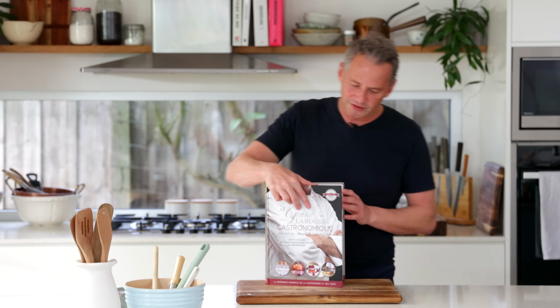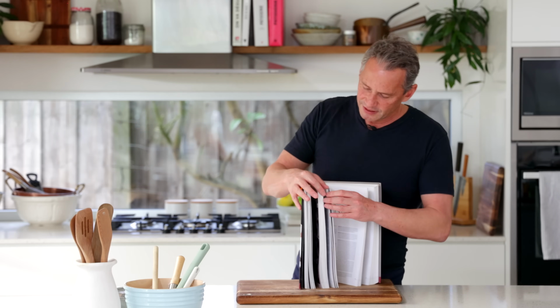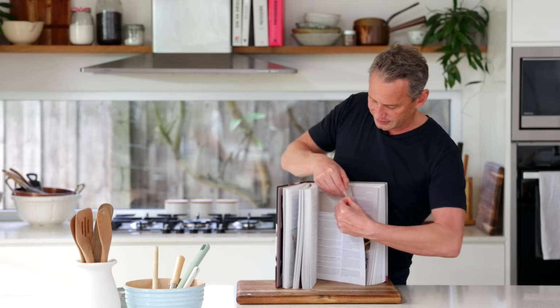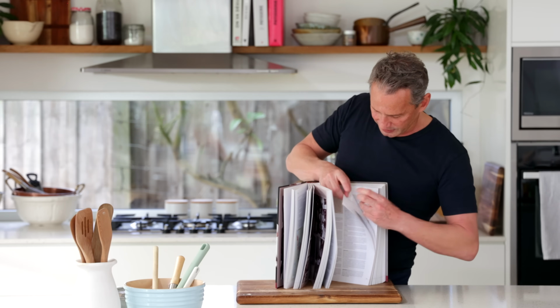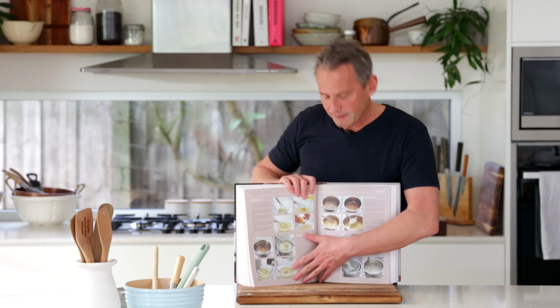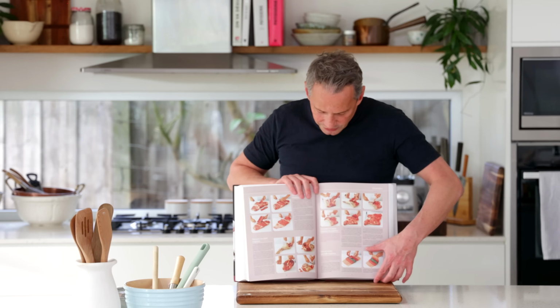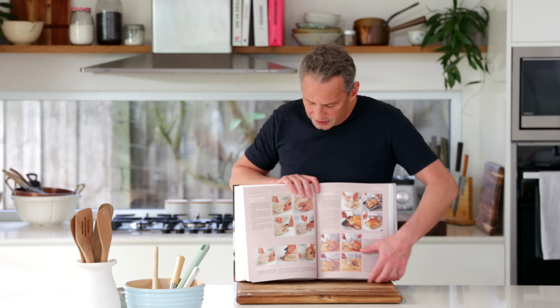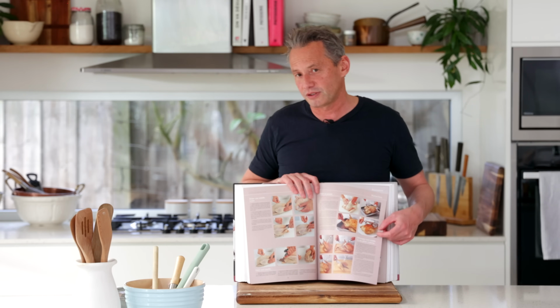So if you're someone that wants to learn, for instance, if I can find it, about basic techniques, right? Well, there is a section in that book that has step-by-step instructions on how to do basic fundamental cooking methods, how to do meats, how to do fish, a bit of pastry, a bit of baking, and all the little things to get you started.